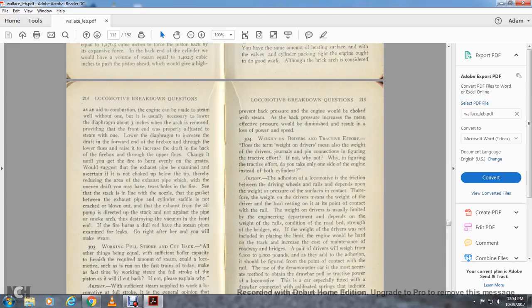Usually it is necessary to lower the diaphragm to about 3 inches of the arch to remove the vibration at the front end, but properly adjust the steam with one, leaving the diaphragm to increase the draft at the fore end of the firebox through the lower flues. Raise it and increase the draft at the back of the firebox through the upper flues. Change it until they get the fire evenly burning. Examine the exhaust pipe and the tip, certain that it is not choked up, thereby reducing the air through the exhaust pipe, so that the draft is even and does not tear holes in the fire.